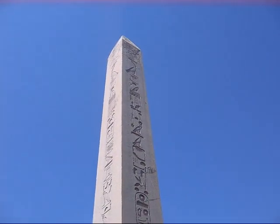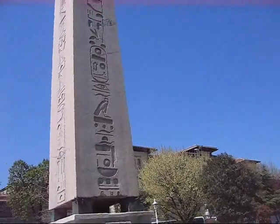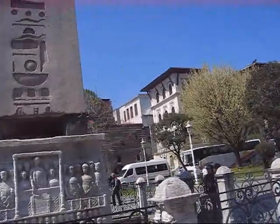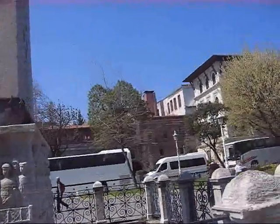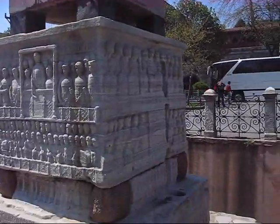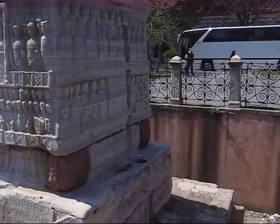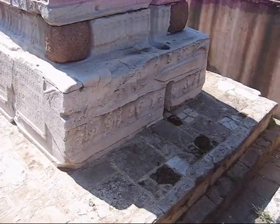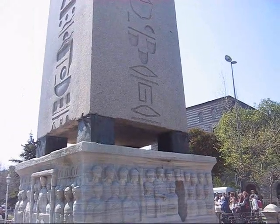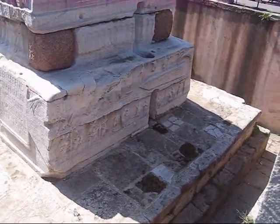Now this is the oldest artifact in this city. It's the obelisk of Theodosius. It was actually created for Tutmosis III, who died in 1549 BC. It was brought here by Theodosius in 390 AD. And down there, I don't know if you can see it, is a carving of the engineering feat of cutting it off. They cut the obelisk off at the base there, and then transporting it from Egypt all the way to here, to Constantinople.